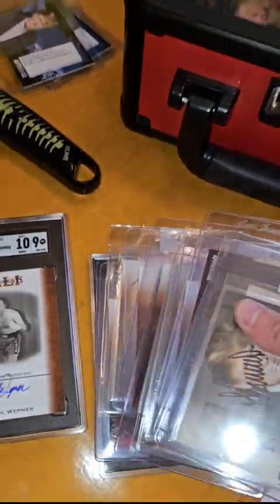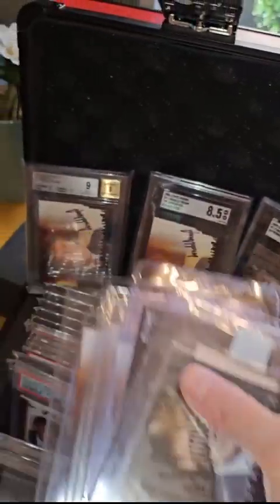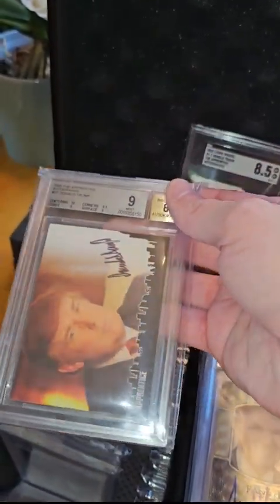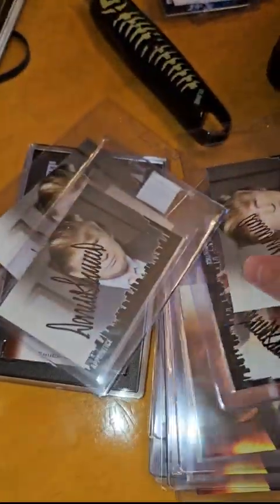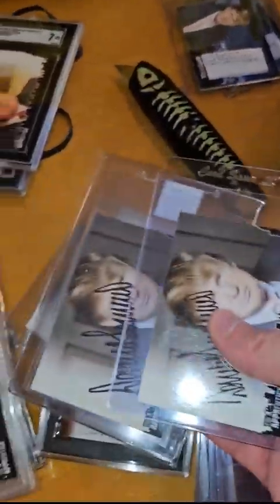So I don't know. SGC is definitely stricter than BGS, or it's just a rare coincidence. I only have one of the 4 that have been graded by Beckett, they gave out an 8, an 8, another 8, an 8.5, and a 9. And so when I send these 13 in to Beckett, hey, maybe I will make this a pop 2. And maybe one of these 3 DT2s will be the first BGS 9 ever.